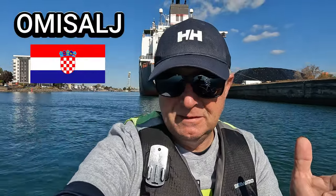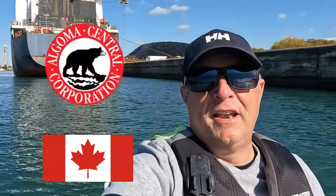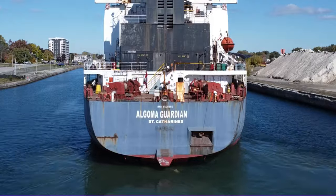Alright, so there we have it behind me, the Algoma Guardian, which was originally built in Croatia back in 1987. It was initially named Omisalj. The vessel was later purchased by Viken Shipping Company in Bergen, Norway, and renamed Goviken. It's like a Viking, go Viking. Algoma took hold of the vessel in 2009 and renamed it the Algoma Guardian.